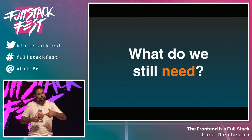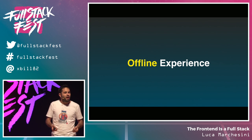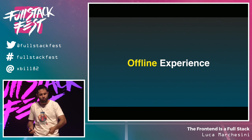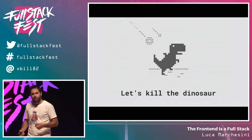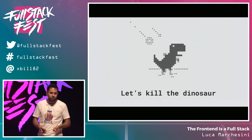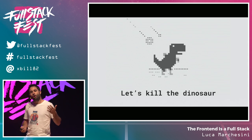So we've gone a long way so far, so what do we still need? Today, if we are offline, even if all our assets are stored in the browser cache, we want to access a website. We've been there yesterday. Now we're offline. We see the dinosaur. Native applications don't do that. You open a native application and you have some content that you've been visiting before. You can see it. We have the dinosaur. Why? Let's kill the dinosaur. Let's provide the user with some real, compelling offline experience.